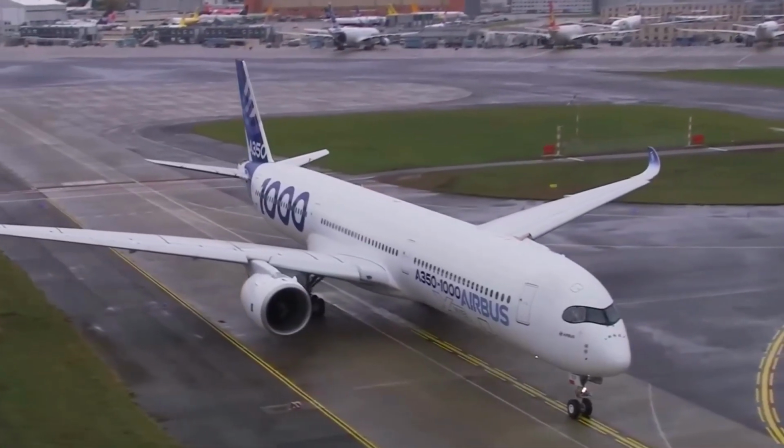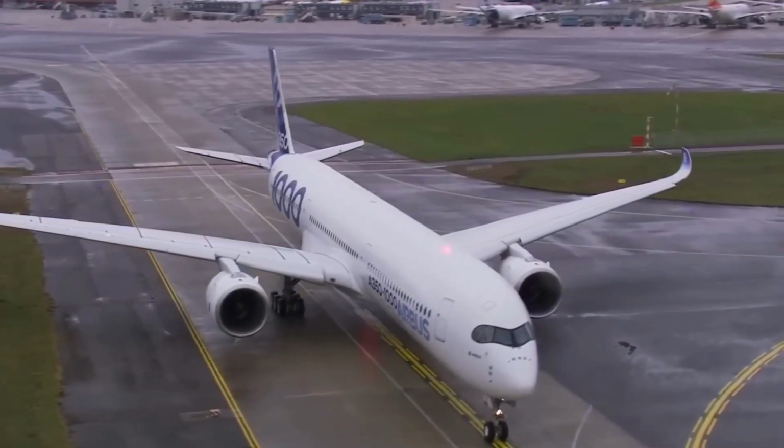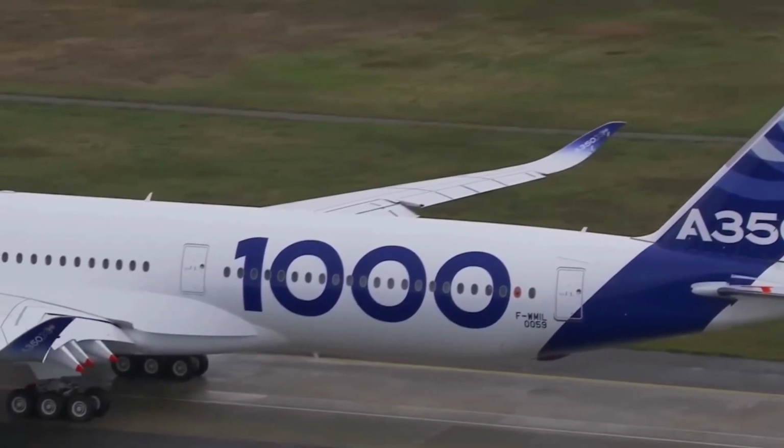But Airbus didn't stop at just being fancy. They've also taken efficiency and maintenance into account.